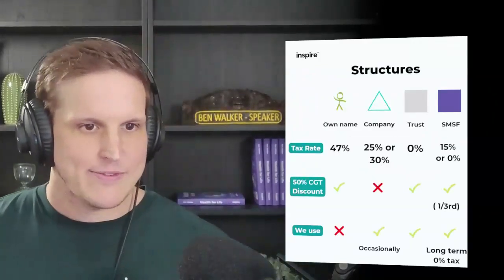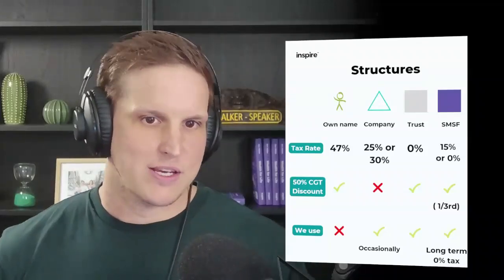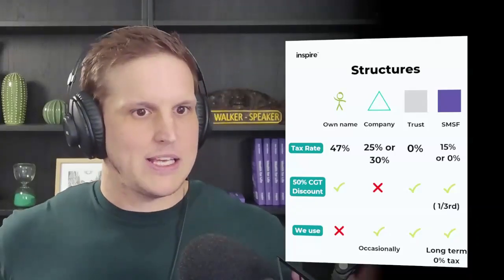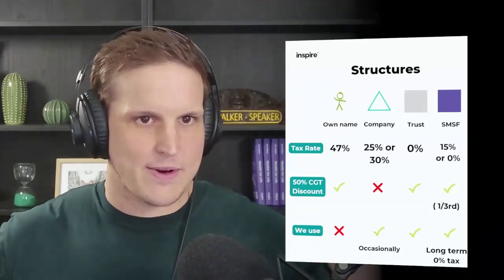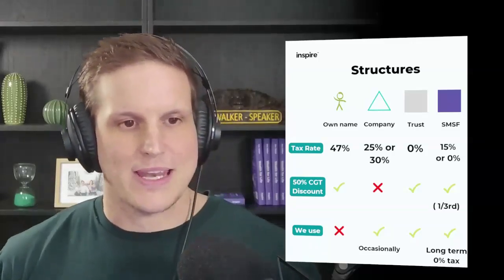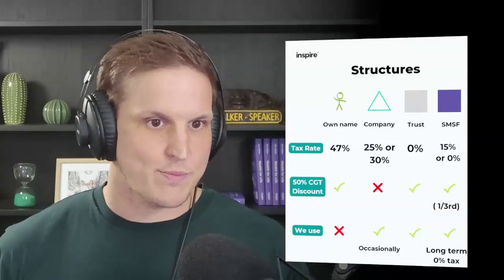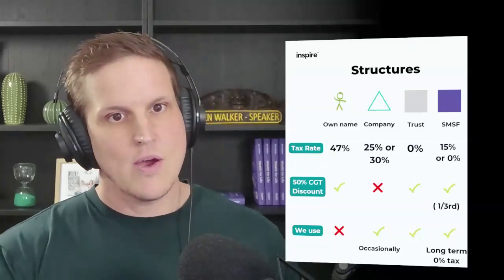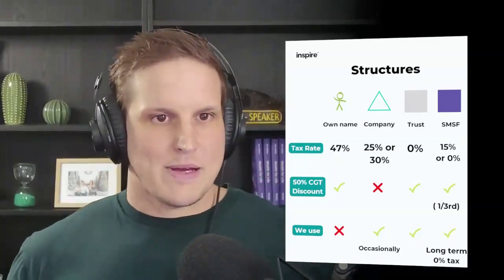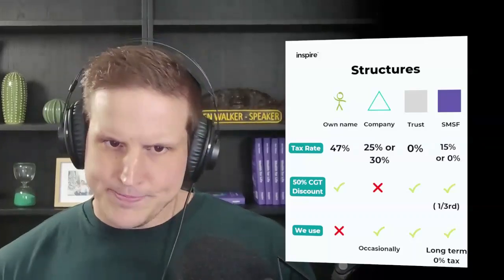Alrighty. So the first thing we're going to have a look at is different structures that you can purchase a commercial property in. And I'll zoom out a little bit from a theoretical perspective and suggest that these are the four structures on the screen right now that you can basically purchase property or invest in, or even run a business in certain conditions. So they're basically the four different types of structures available to you in Australia.